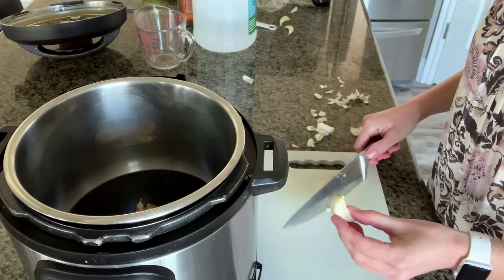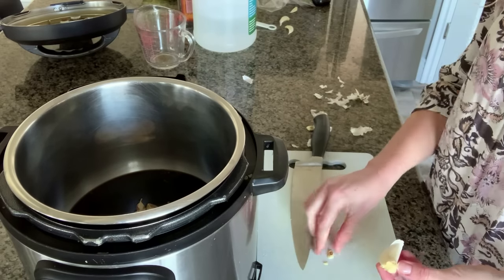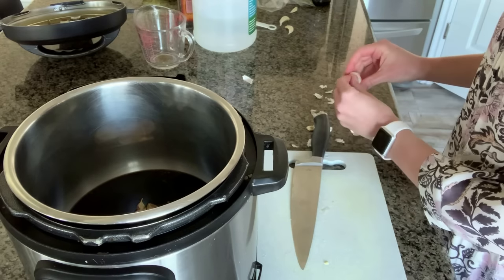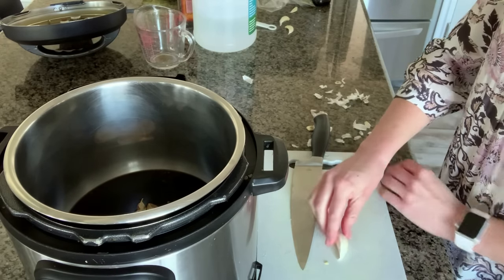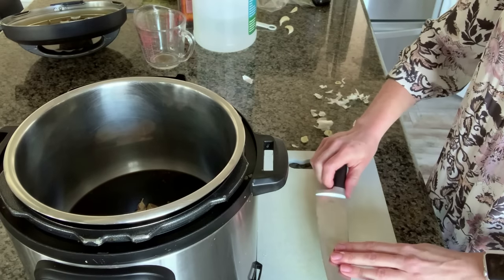And then we're gonna smash our garlic. We need 6 garlic cloves. You can just cut off that knobby end and get rid of that, and peel off a little bit of the paper that's on top. Then grab a knife with a flat edge and just smash the garlic.